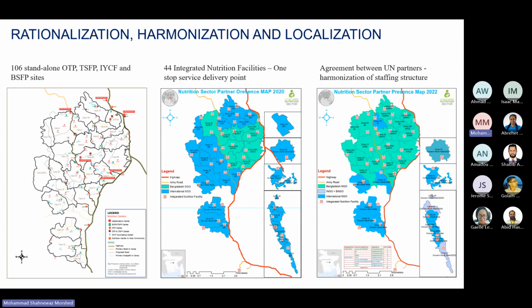And then it was discovered that the cost required for implementation varies among partners, especially between the international organizations and the national organizations. So at that time, it was the government priority to nationalize or localize, so the number of international implementing partners has been reduced substantially. It was 11, and then it came down to 3. As you can see from the two maps on the right, the implementing partners have been reduced from international to national.